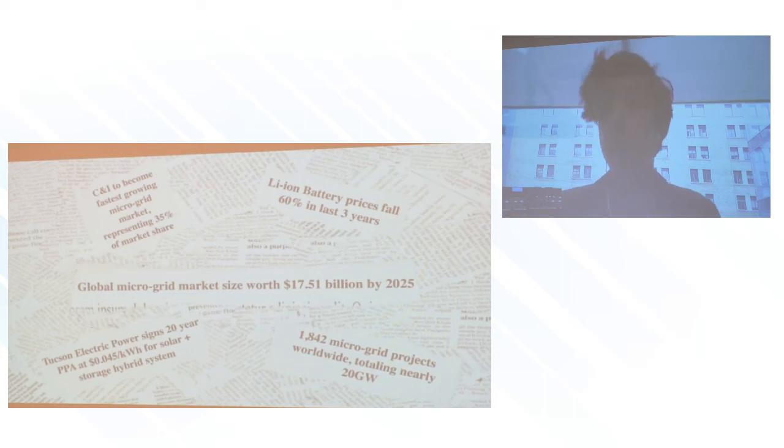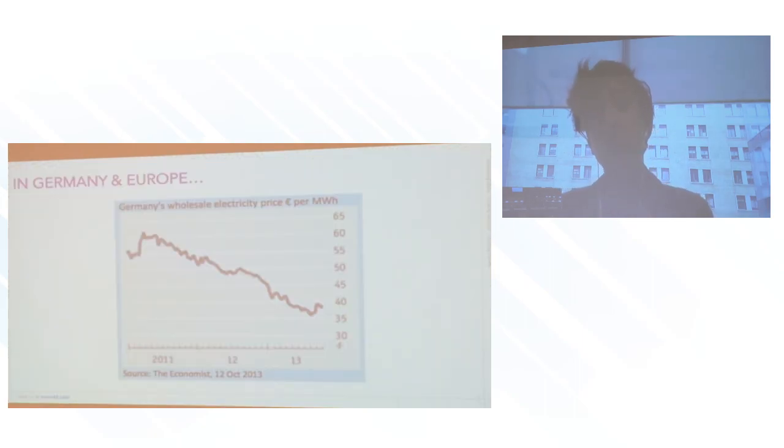With the drop in prices of lithium-ion batteries, we've seen an incredible drop of 60% over the last 3 years, and 40% in the last year alone. So really what this is doing is making alternative options such as solar PV and microgrids a reality for a lot of customers. This trend started in Europe, and more specifically Germany, where a few years ago we saw a massive increase in renewable energy, which ended up leading to a massive decrease in wholesale electricity prices, which put increasing pressure on utilities and huge monetary losses for utilities.